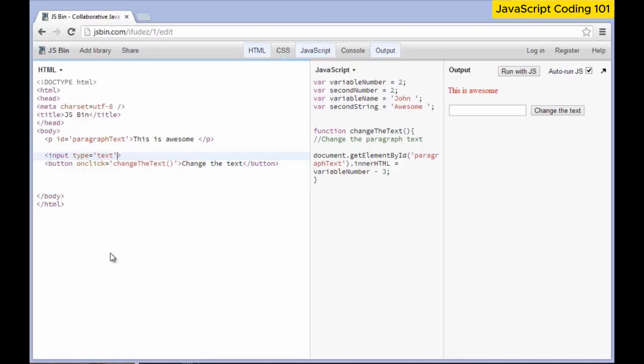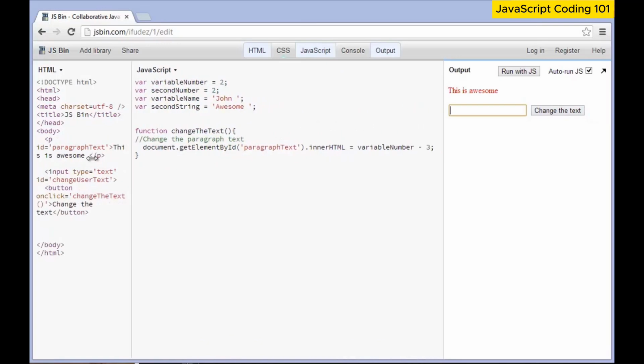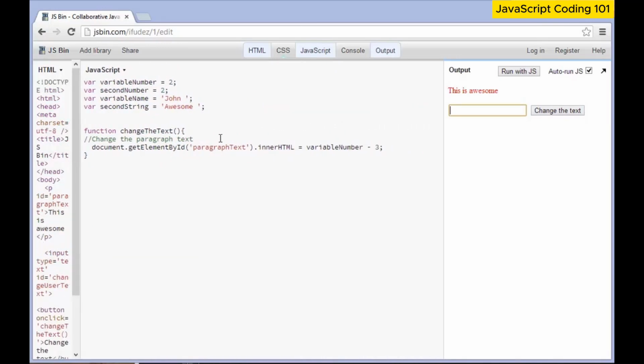All right? The second thing we need to do is add in an ID. So we're going to go ID equals, and then add those 2 apostrophes there. And we'll go change user text. Okay? So we'll just go ahead and do that here. Now, what will happen is that once we put in some text here, we need to find this ID here. Now, I'm just going to go to the JavaScript here.